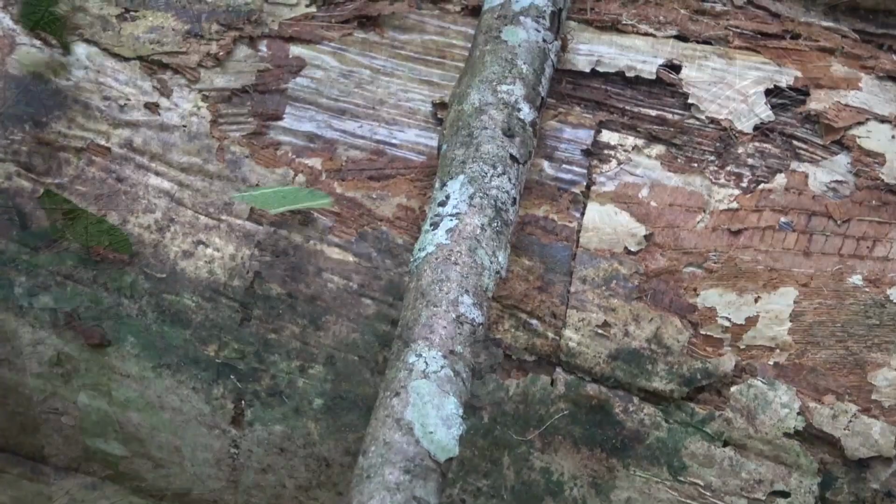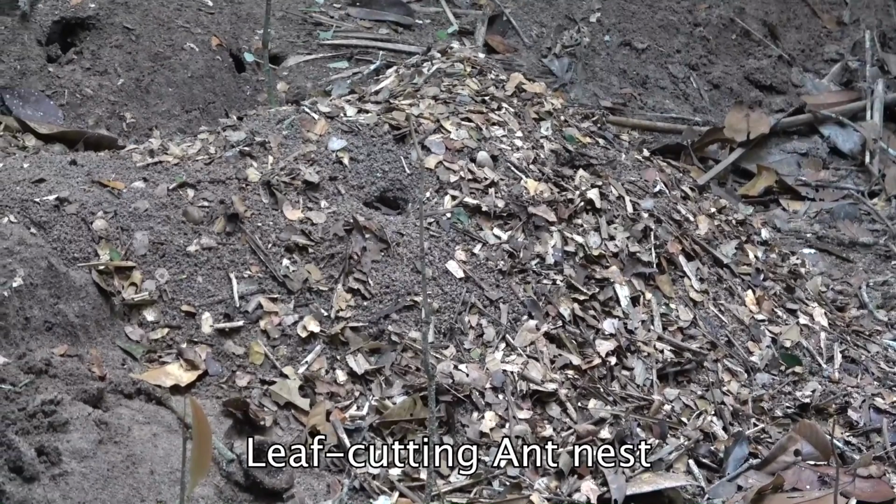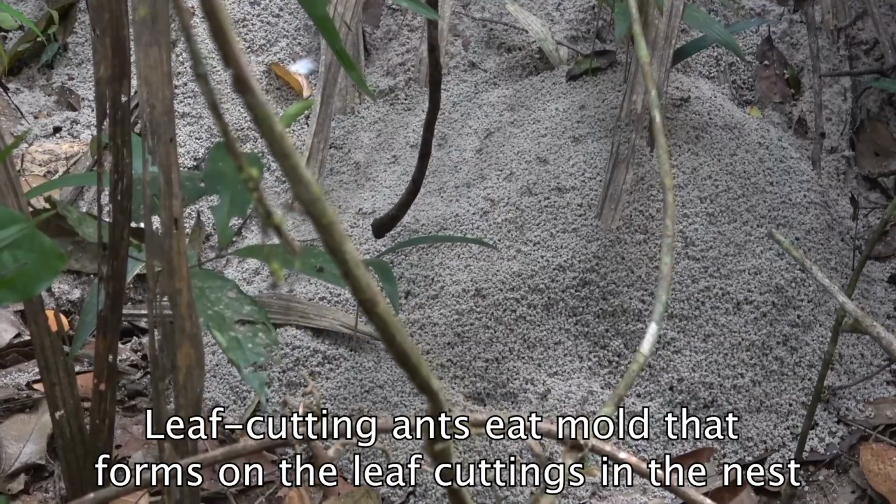Note how all those little brown things are pieces of leaves that are rejected by the quality assurance department. They keep their home clean too. This is pieces of mud and dirt that they brought out to clean out their nest. Actually see them, still active there. There they are.